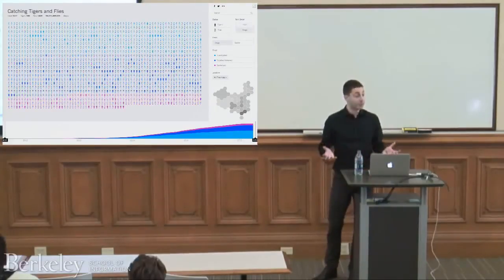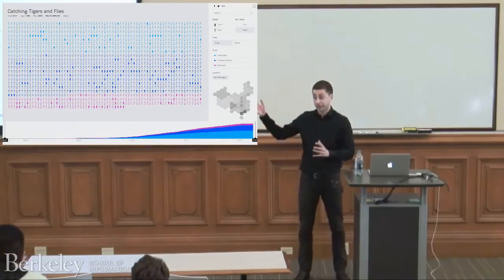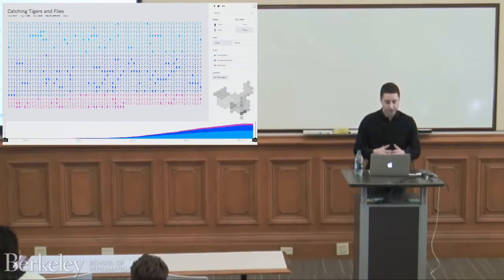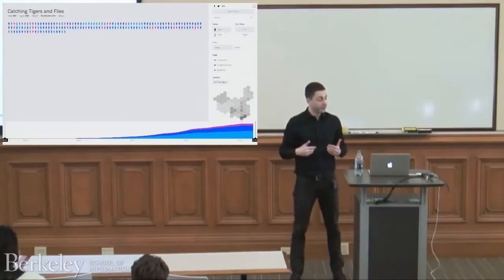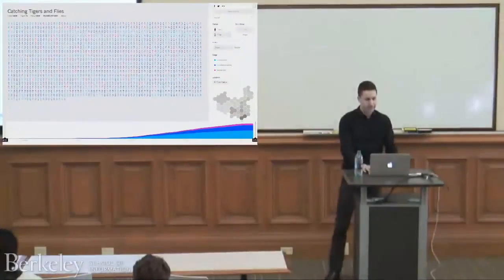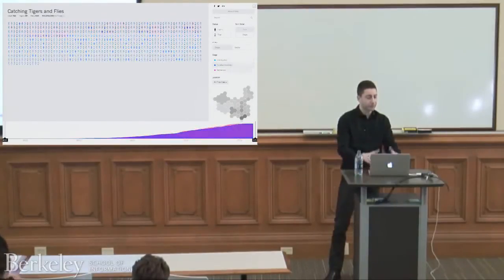There are different ways that you can manipulate the view. Apart from the chronological view, which we started out with, you can sort the view by sector, or by stage, which is what this shows. There you can compare the relative quantities and how many people were sentenced versus just investigated. Using filters, you can also narrow down the set of individuals according to status, location, time, and sector. You can also search by name to look for specific people. This is filtering down to only tigers versus only flies. This is looking at only officials under investigation, officials who have been expelled or arrested, and officials who have been sentenced.